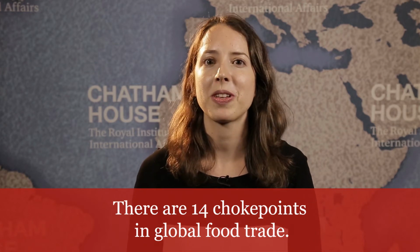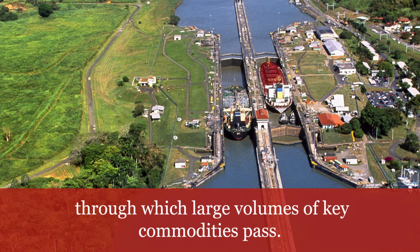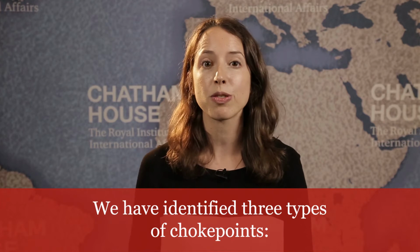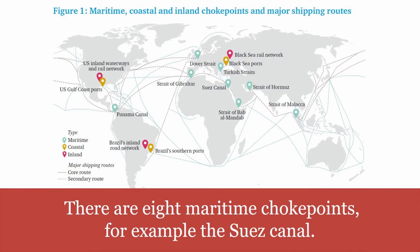There are 14 choke points in global food trade. These are physical points along shipping and overland trade routes through which large volumes of key commodities pass. And we've identified three types of choke points. There are 8 maritime choke points. These include, for example, the Suez Canal.